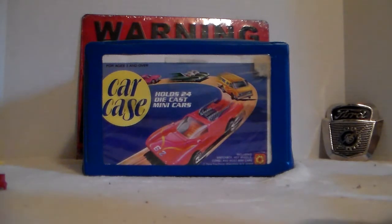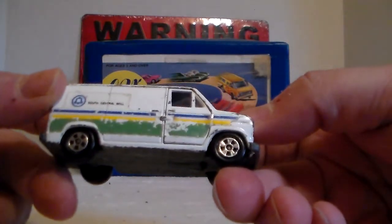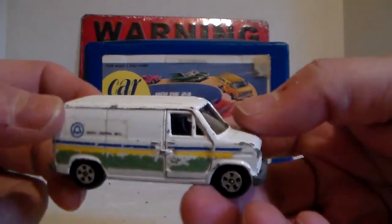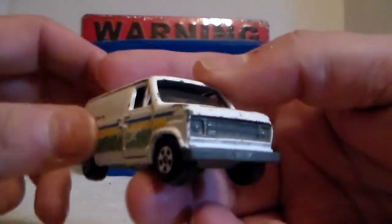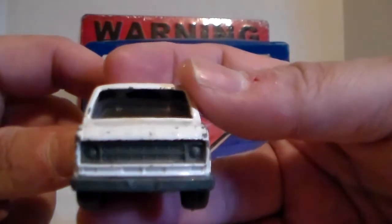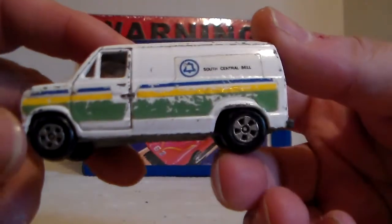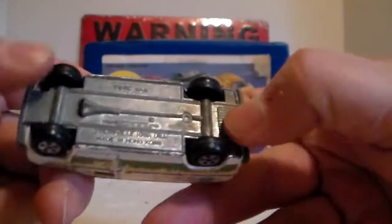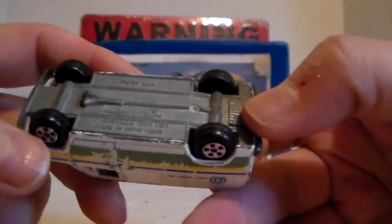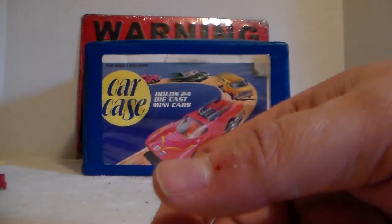Now this I couldn't pass up. It's a little beat up foam truck. It says South Central Bell. Not sure what phone company that one represents. South Central, what state is what I should have said. But it's an Econoline. Can't pass up a Ford diecast. Pretty cool. I mean, it's played with shape. Is it? Yeah, it says Ford van here. It's an Ertl. Ertl made some pretty cool die casts as well.